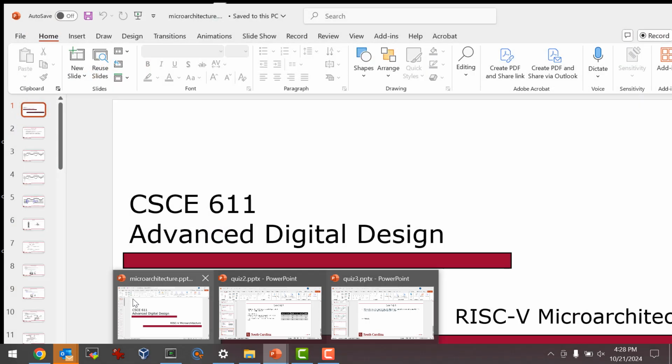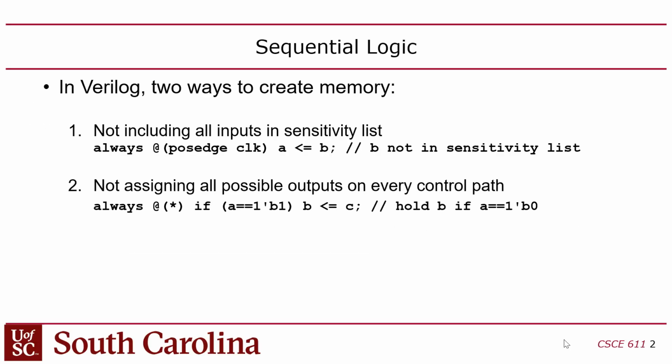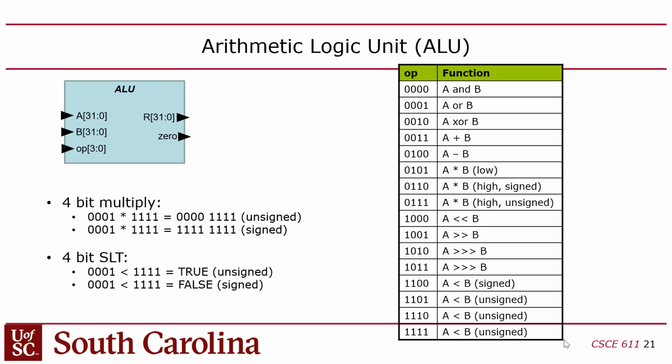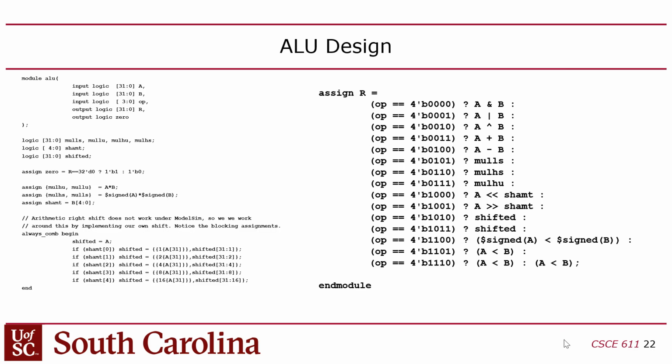Well, I'll briefly review last lecture. I got through all the registers and RAMs and synchronous and asynchronous. We talked about the ALU. This is the ALU code, just to show you what it's doing. Some of this stuff is a little strange, like the shifter. We had to implement that a little strangely, because for some reason we couldn't perform a signed shift, an arithmetic right shift. Why? I don't know why we couldn't do that, because it should work, but it didn't. So we implemented that at a lower level.